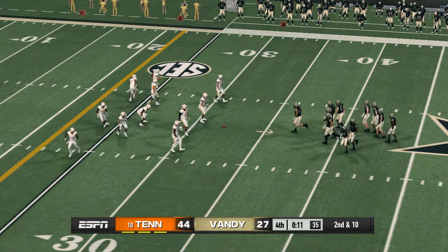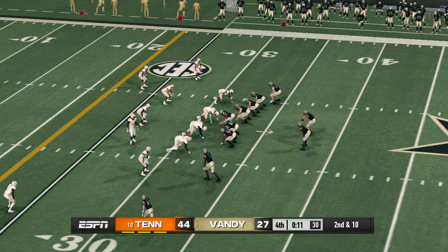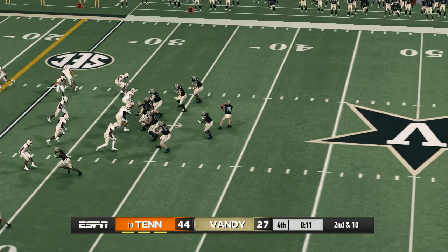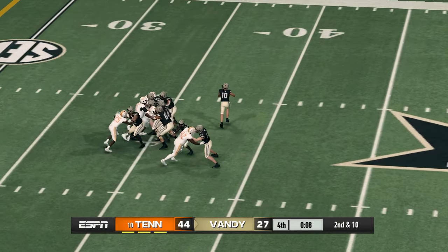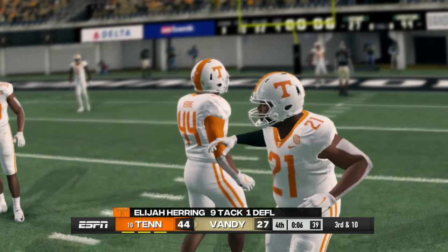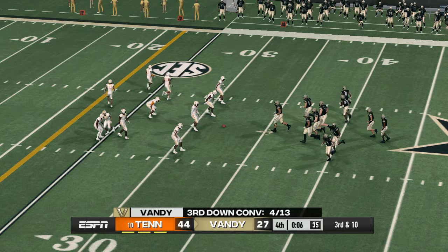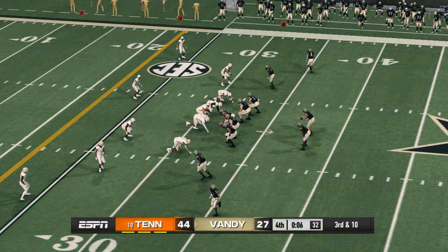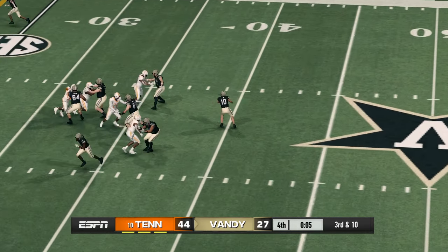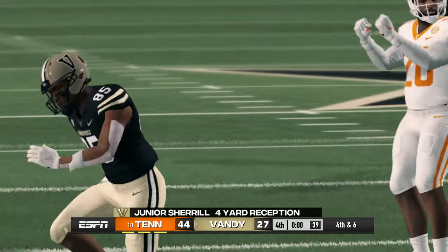Second down, 10 to go. Ball on the 32. Dead two. X. Easy, easy. Go. Nearly intercepted. Number 85 was the intended receiver on the play. That brings up third and 10. And they make the stop at the 28-yard line.